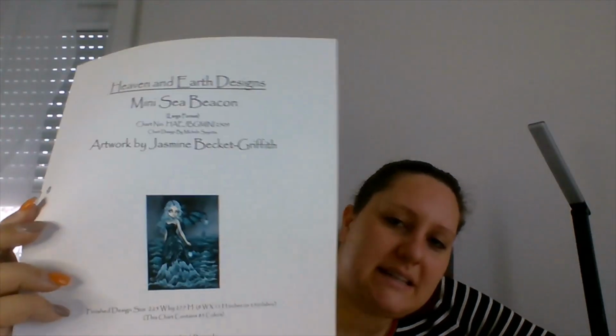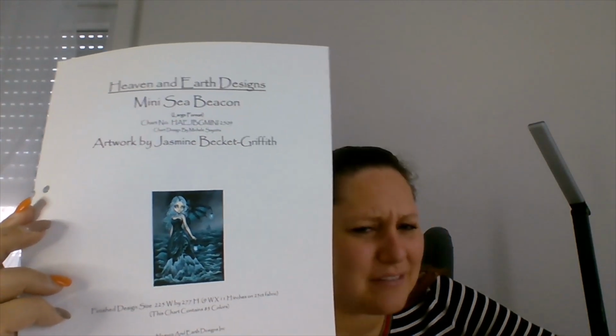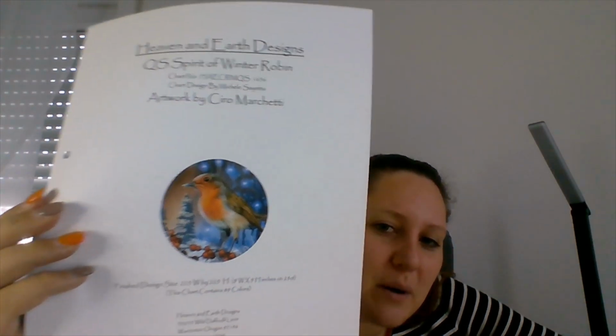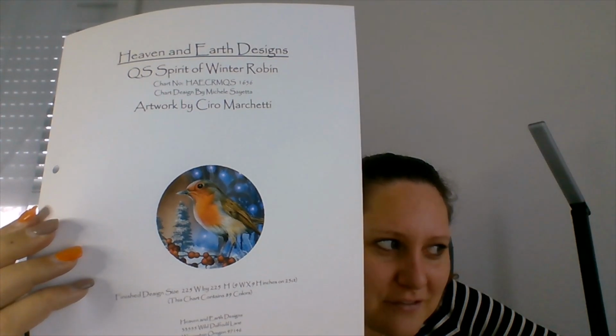Next is Mini Sea Beacon, again artwork by Jasmine Beckett Griffith. I have a lot of hers. Then we have artwork by Chiru Marchetti with Quick Stitch Spirit of Winter Robin. This is another one I bought with the gift certificate.